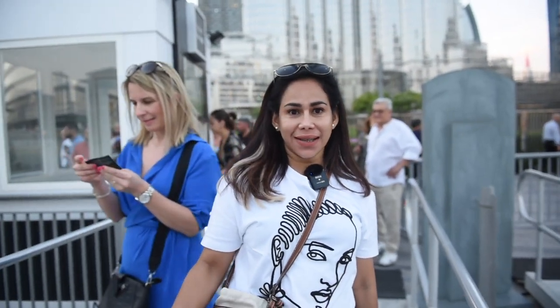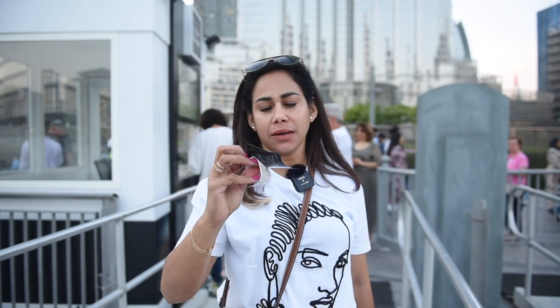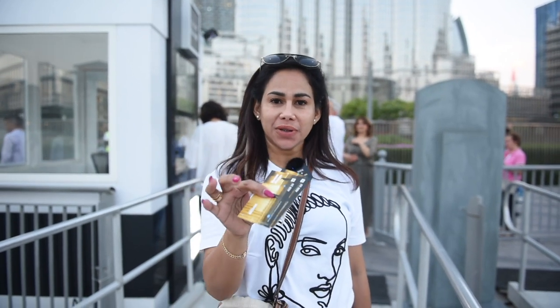So yeah guys, after we are rolling around with the boat, and then now we can buy a ticket. It's like 20 dirham per person.